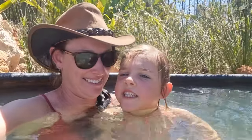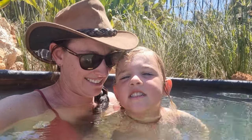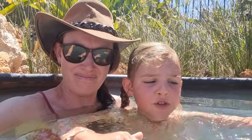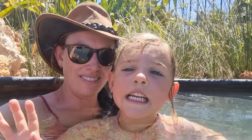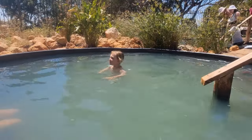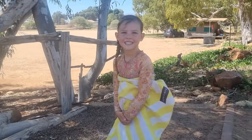Yeah. But it also gets hotter the deeper you go. Does it? Yeah. Interesting. But at the surface, it's really just a tiny bit hot. But when you're at the bottom, it's burning hot like a volcano. Don't know about that, but sure. Feeling relaxed? Yep.